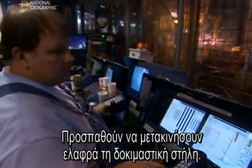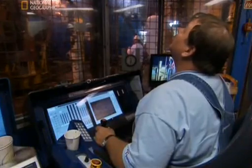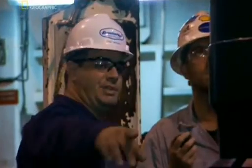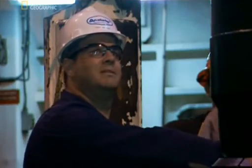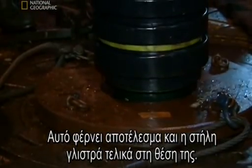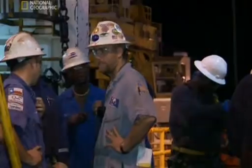They try to gently wiggle the test column. That's it. Look, what you got to do is push it that way. Starting now. You want to watch this lock mandrel? There it goes. We got it. That does the trick. All right, that's good. And the column finally slides into place. There it goes. You want to verify that in the book?